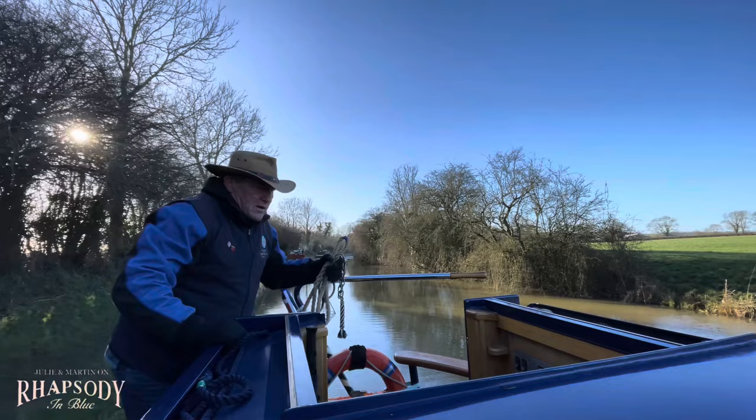Just past here, you've got a winding hole. Yeah, it's just here. There's your winding hole. That's where you turn the boat. And they're called winding holes because you use the wind to turn your boat. So, past this winding hole to us, this is our new territory. Even though we spent 6 months at North Kilworth Marina. So if you can see through there, beautiful views. Yeah, we've not been up this far before, so this is a first for us. New waters.